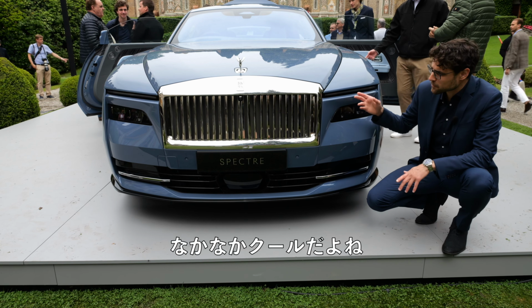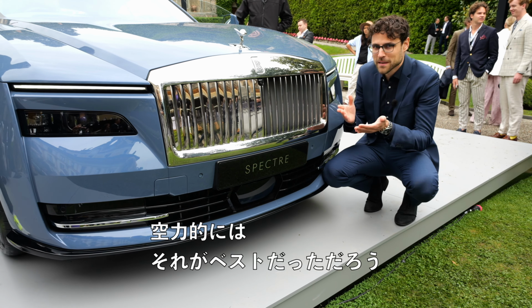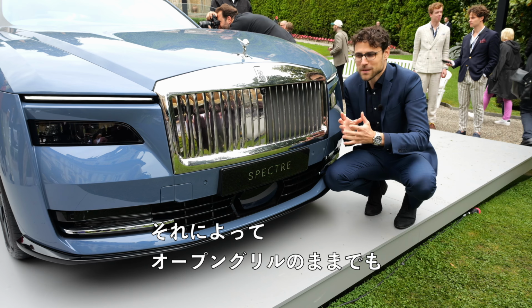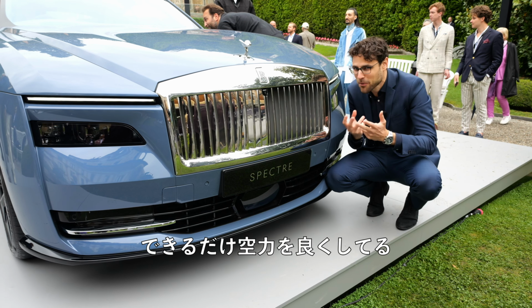I just read one of your comments asking, how can this grille serve an aerodynamic function? It's a good question indeed. So first of all, they could have gone with a closed grille, which would have been the best for aerodynamics. But then they said, yeah, for design reasons, we need an open grille to serve this traditional Rolls-Royce design. But then what do you do with aerodynamics? Well, then actually you can see the split here. This goes in this direction. This here goes in that direction. And by this split, the incoming air is being channeled alongside the inside of the vehicle. And by that you can still have an open grille, but make it as aerodynamic as possible. That's the thing about this grille, right?